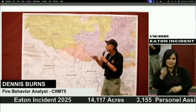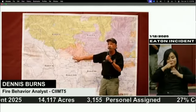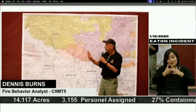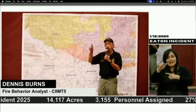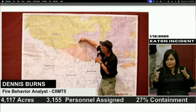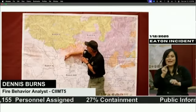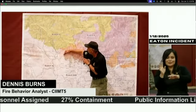If I can back up a little bit in time, when this fire first ignited, the typical Santa Ana, so if you look at 20 years of weather, the typical Santa Ana has a more northeasterly component. The wind's coming this way.